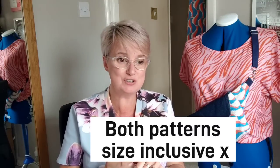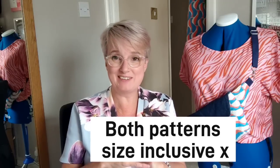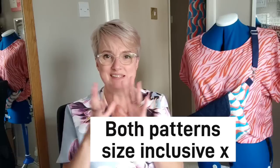And again, the selection of fabrics was amazing. We had some enzyme linens to choose from. We had some cords to choose from. There was some denims there to choose from. Just a wonderful selection. I'll keep you in suspense to see what I went for. But what an amazing selection.